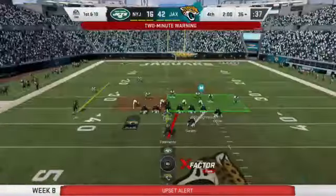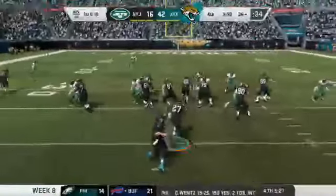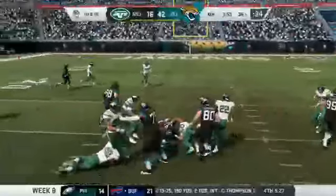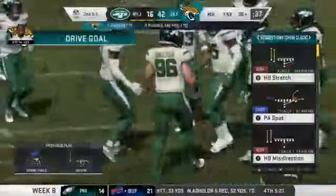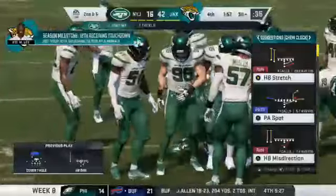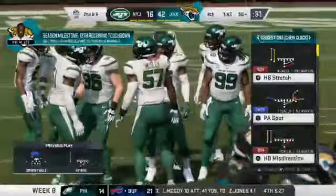That one, a pickup of 15 for Jacksonville. Not totally home free yet, but it's looking good as they come up first and 10. A run there on first down and a pretty good one of 5 yards, so make it second and 5.